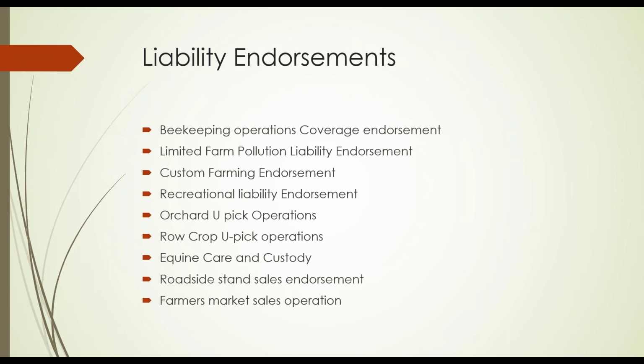Now we're getting into some specifics. The orchard you pick operations, people come on your property, the row crop you pick. These are just specific things that you may need in your operation. There are several liability endorsements for equine care and custody. That's horses, whether you board them, whether you breed them. And if you have a horse operation, I strongly urge you to go talk to your insurance agent and ask him what's available and explain to him accurately what you're doing and how you're raising horses and what you do, because it is very tricky, and you need to make sure you're properly covered with horses.